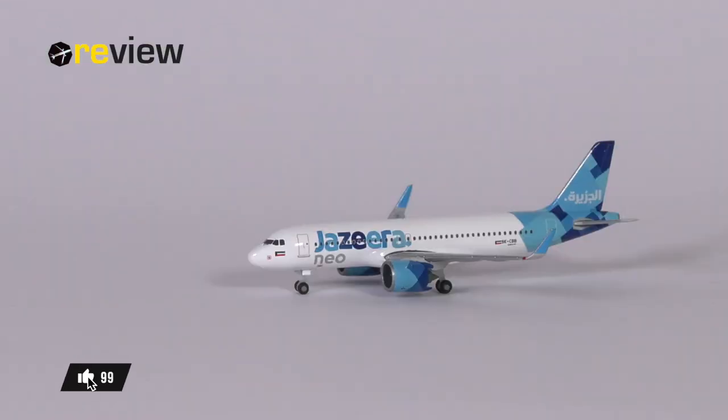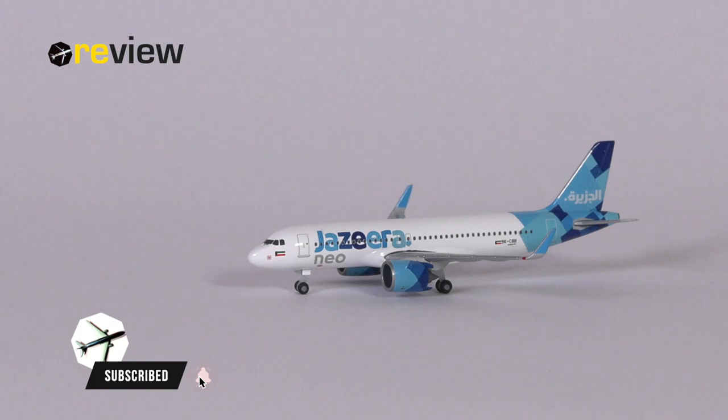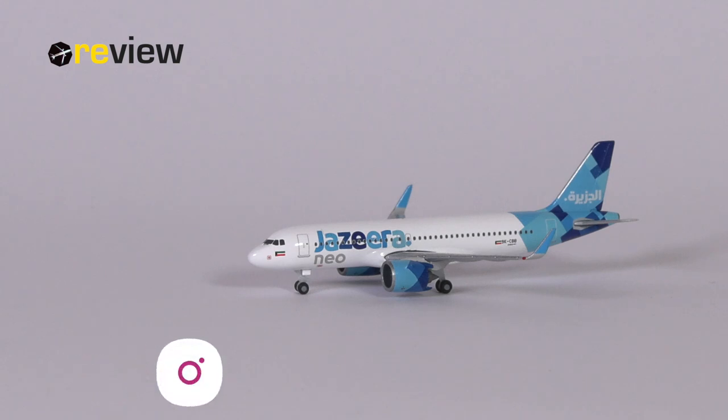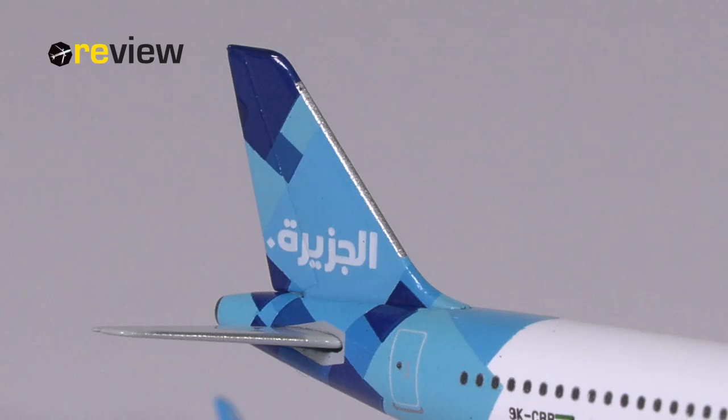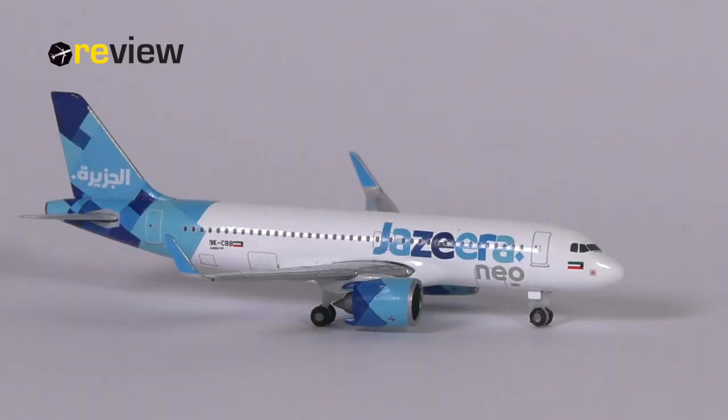So there we have it, the very first ever scale 500 Jazeera Airways Airbus A320neo in the standard livery of the airline from Herpa Wings in scale 1 to 500. And what can we say about this aircraft model? Well, I was excited when Herpa first announced the aircraft model, and I'm really happy that they managed to actually release it, even though it was slightly delayed.